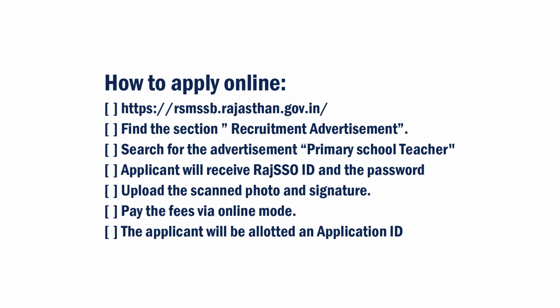After depositing the application fee, the applicant will be allotted an application ID. Keep it safe. The applicants are advised to download the filled-in application form for future reference.